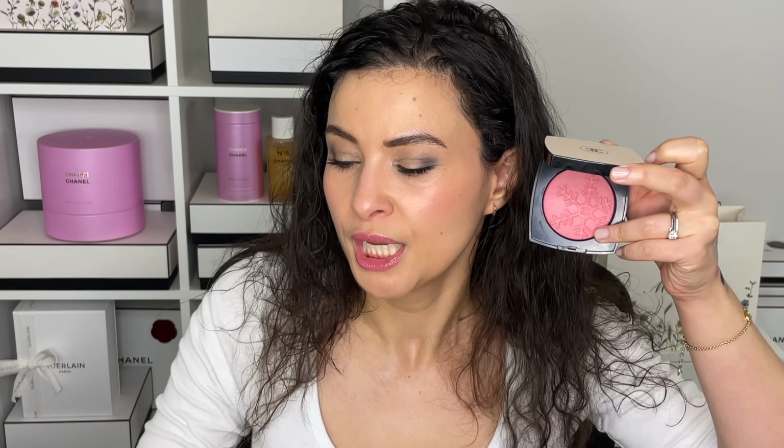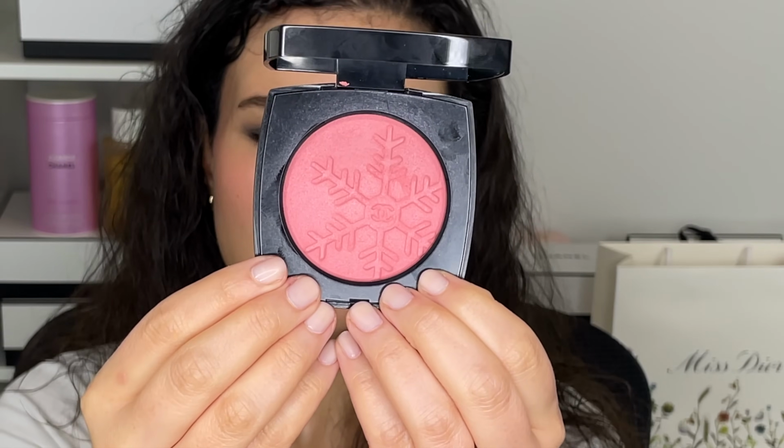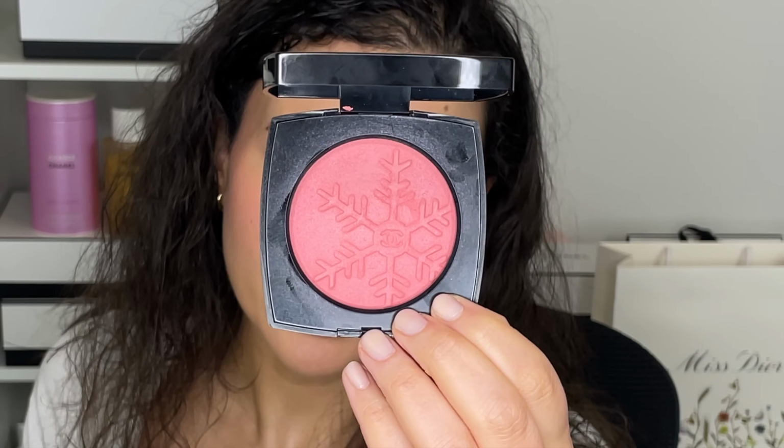Smells fabulous. I also loved the Les Beiges blush series. I have the shade here called Rose Polaire, and I'm wearing this today mixed with a bit of the Backstage, just for a more pink, slightly more luminous blush. So I know some people didn't love these blush series. I really love them. I like it.